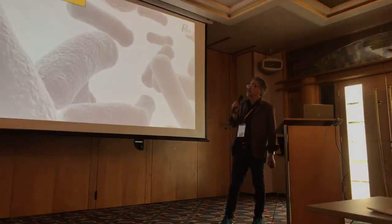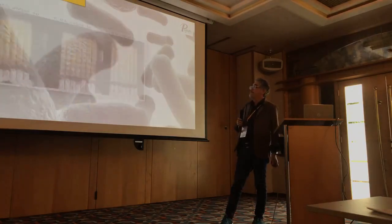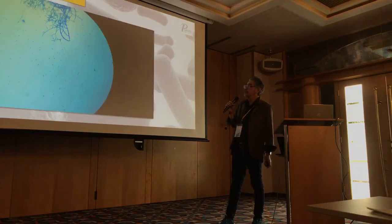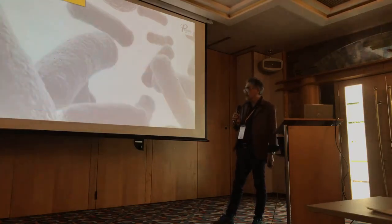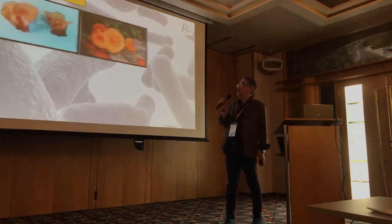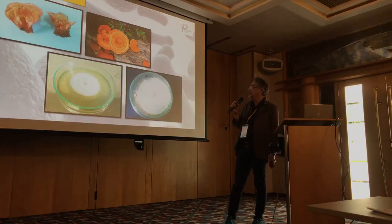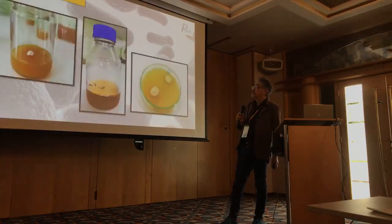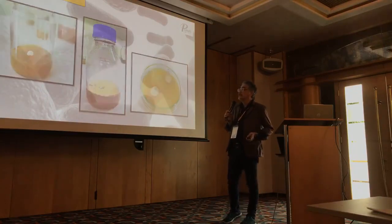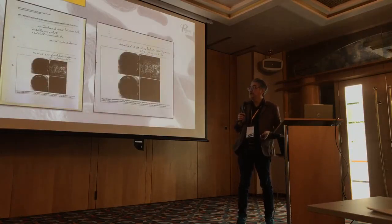Most of these pictures are from our own laboratory. I'm going to go real quick, so I don't want to be boring. These are also from our lab samples. We also did some fungi and yeast. Some of the samples. And these are the lab results.